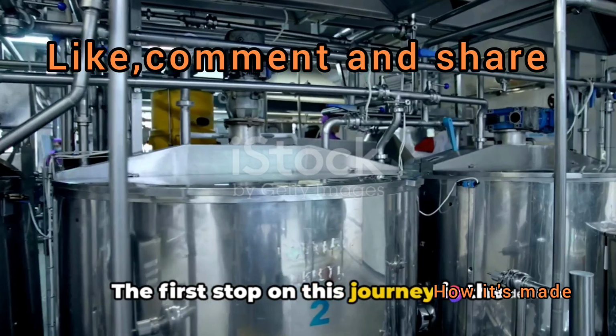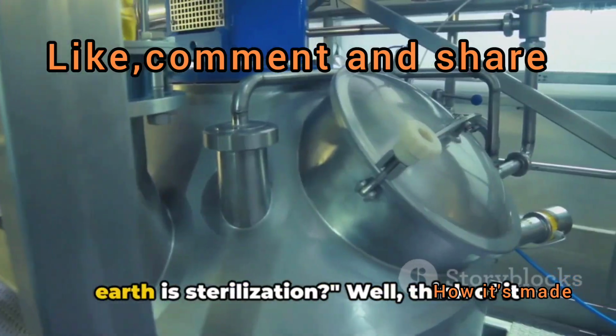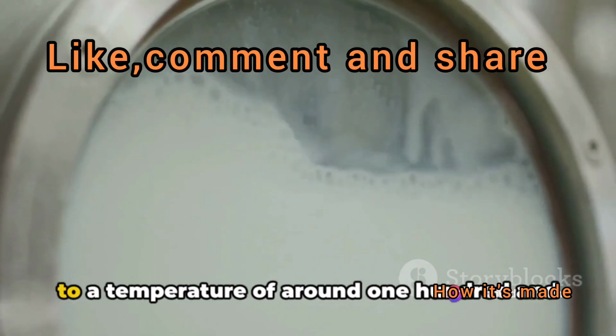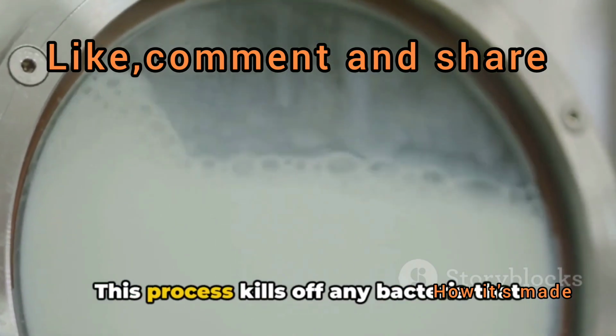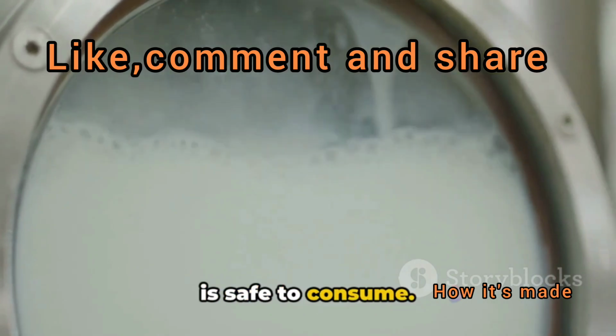The first stop on this journey is the sterilization phase. Now you might be wondering, what on earth is sterilization? Well, think of it as a deep cleaning spa for the milk. During sterilization, the milk is heated to a temperature of around 135 degrees Celsius for a period of about 15 seconds. This process kills off any bacteria that might be present, ensuring that the milk is safe to consume.